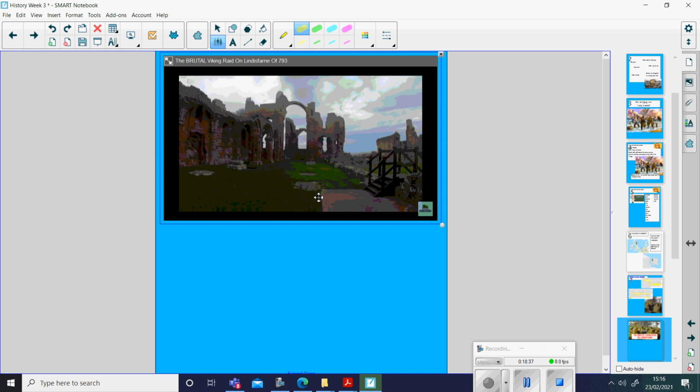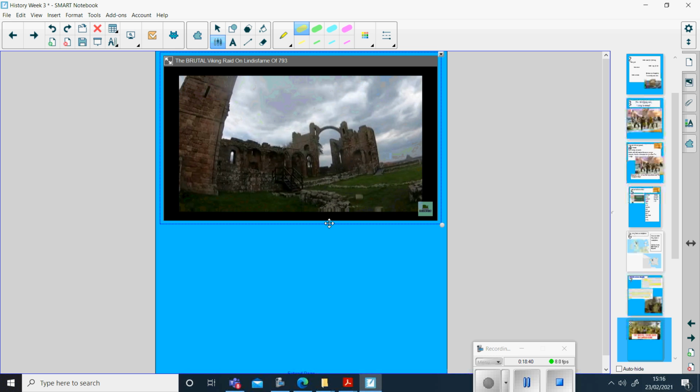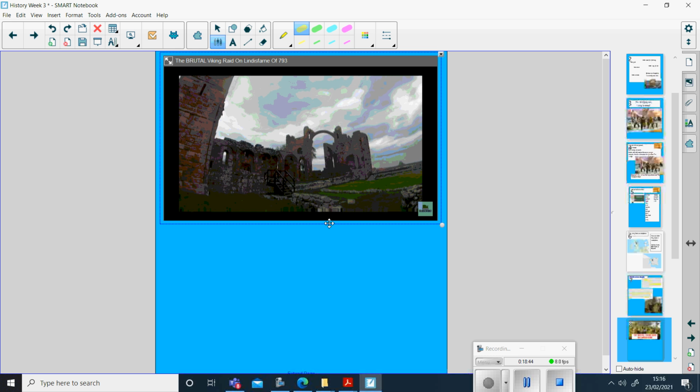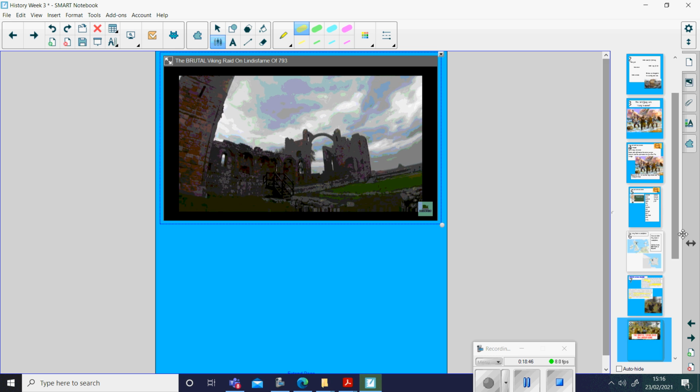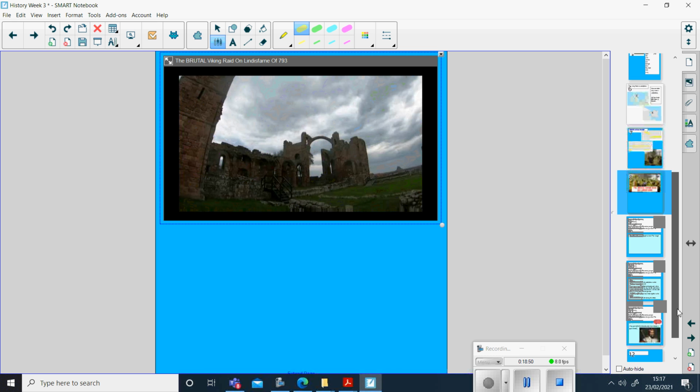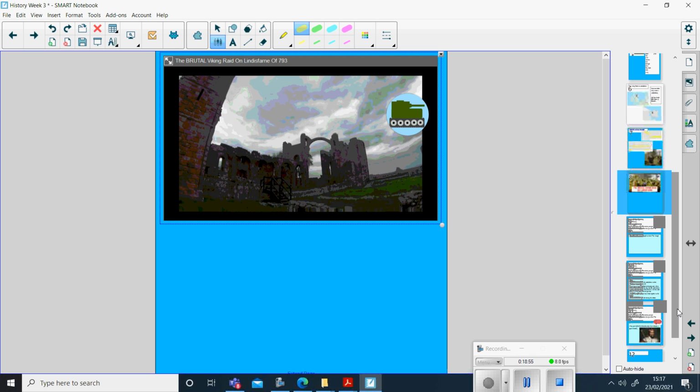The raid on Lindisfarne was incredibly brutal and savage, but hugely effective for the Vikings. They had got what they wanted, the immense wealth of the monastery and island, the huge bloodshed which helped to spread their brutal and terrifying reputation, and also an attack on England, which they would later build upon.